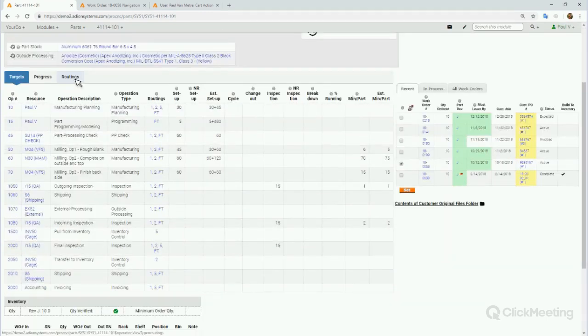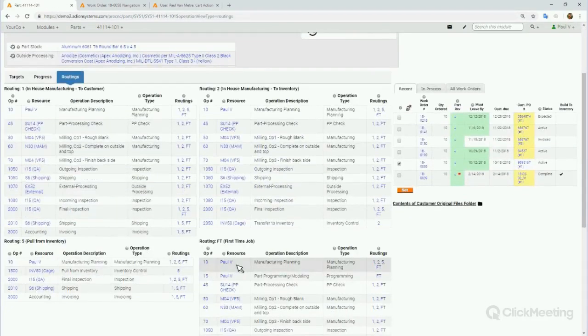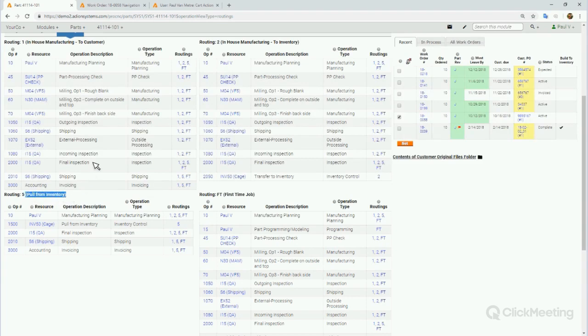If I click this tab right here where it says routings, it will actually show me the routing methods that are available to use, even broken out with their descriptions on top of them. And when I create a work order, ProShop will give us the option to choose which routing method we want to send the part down. So whether we're pulling them from inventory, whether we're building them to inventory, whether it's the first time we're running a job and there's some additional steps for inspection perhaps, those options will be available to me.